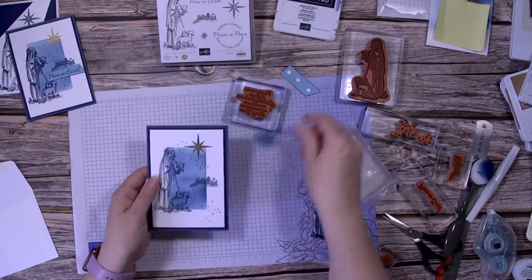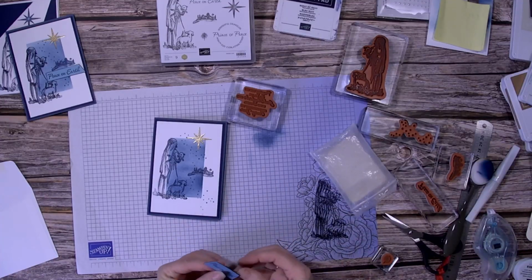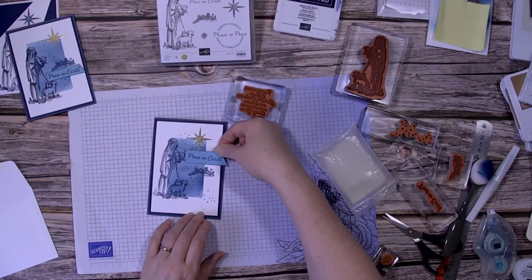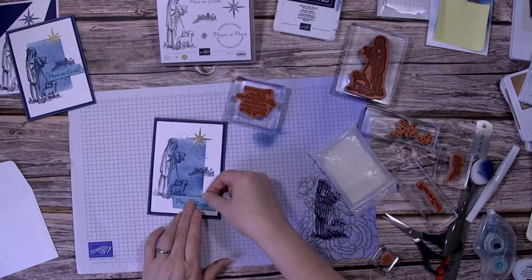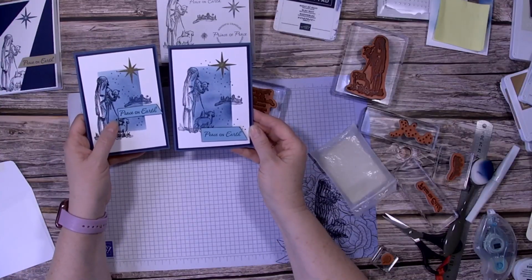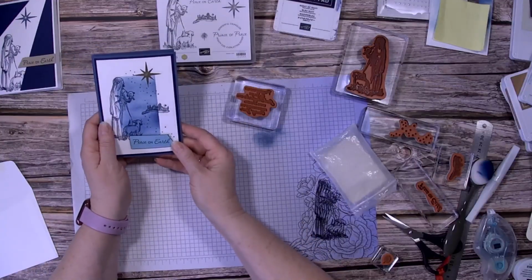And so you've got your second card without a sentiment, obviously. And I think I'll take him down, because he's going to cover up the sheep. He's too long. Yeah, I think I'm going to put him down the bottom. He can cover up the sheep's feet. I think I do like the center one better, but sometimes when you don't stamp in the right place, or the sentiment's a bit too wide, it makes it a bit trickier. But that's card number 2. How are we liking them so far?